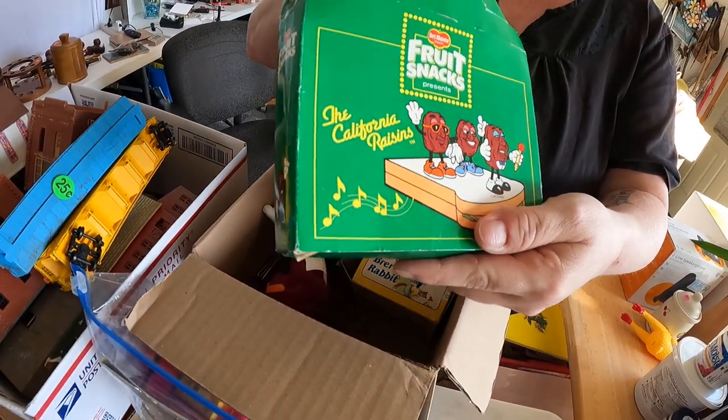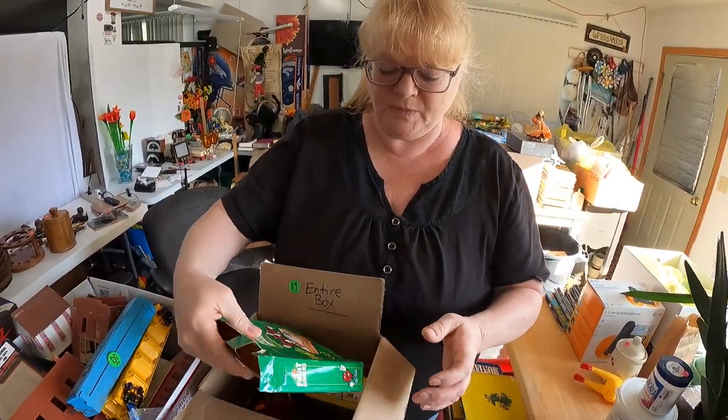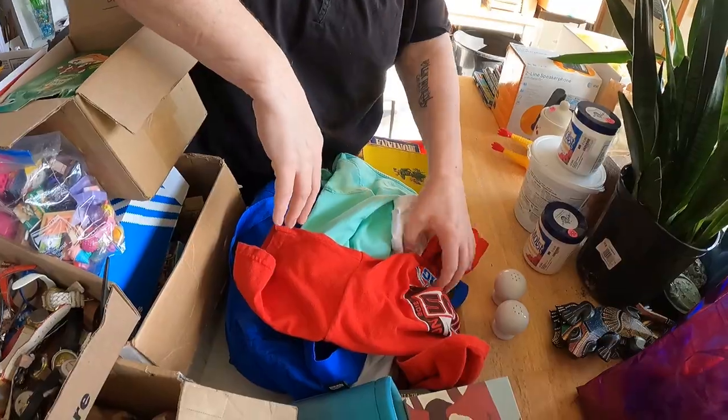Yeah. Oh, you meant fruit snack raisins. Are they the real raisins? No, they're in the sandwich. Okay. So that for $1.